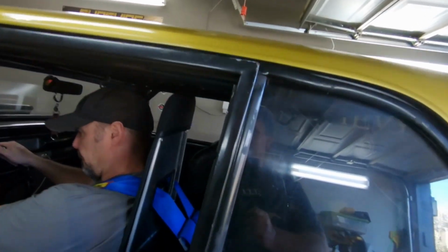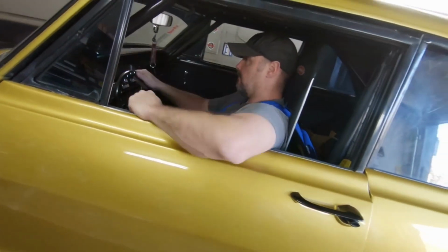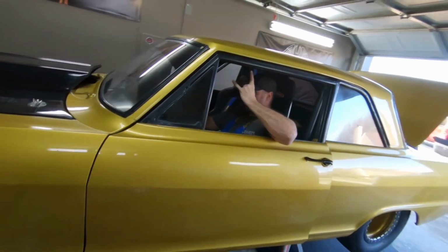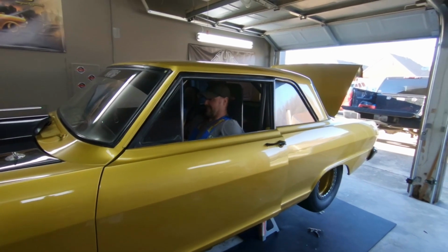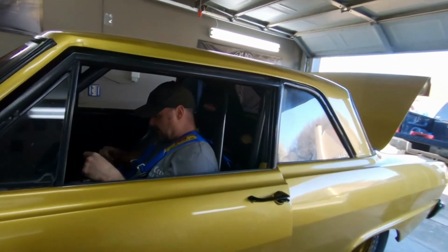Can you hang the arm out? I mean, I can do this. It's not comfortable. Oh my gosh. All right, that's one side. I mean, it's pretty solid.